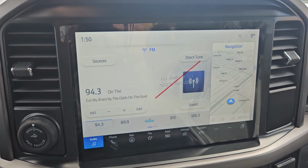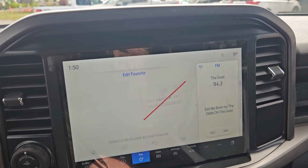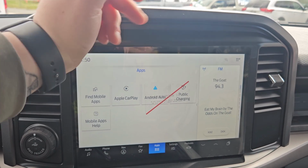And looking here, we have our audio, which has AM, FM, Bluetooth, and SiriusXM. Got your phone controls, navigation, fave apps such as messaging, email, Pro Power Onboard, all that fun. And any apps you may download will show right here with the Apple CarPlay and Android Auto.